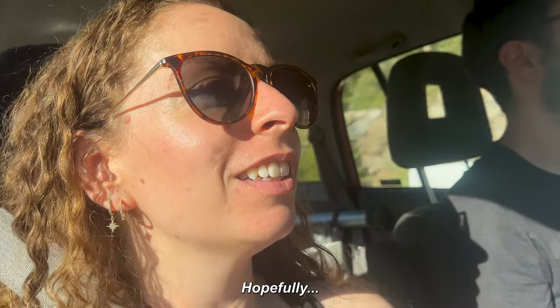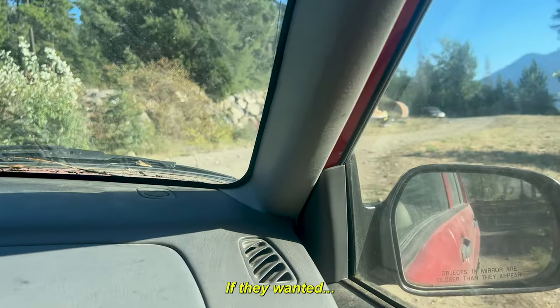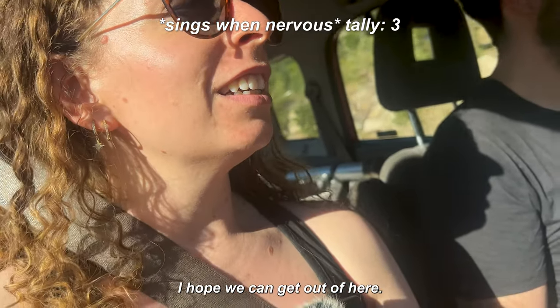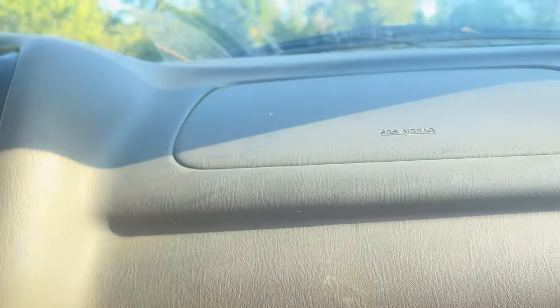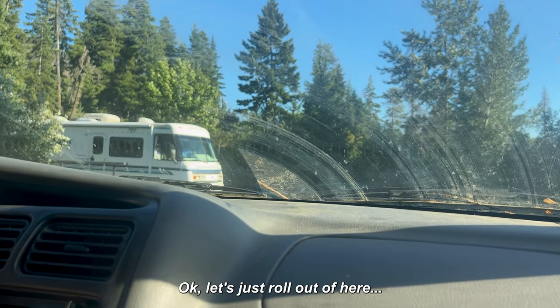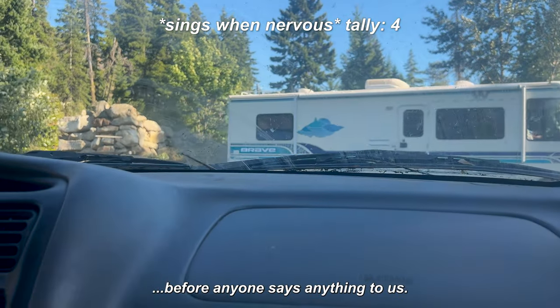Whoopsie. Hopefully we can get out of here. They wanted people not to drive here. They put no trespassing signs. I hope we can get out of here. Oh yeah, the gate. I see it. It looks open. What's happening? I don't know. Let's just roll out of here before anyone says anything to us.